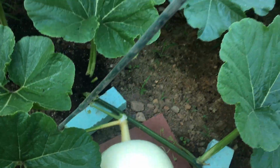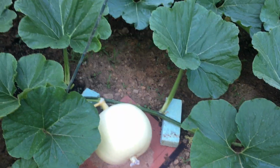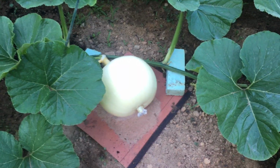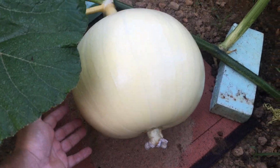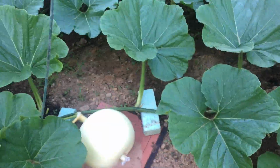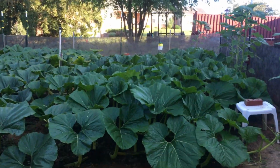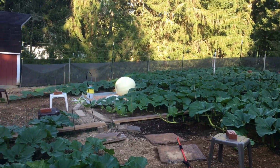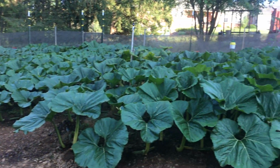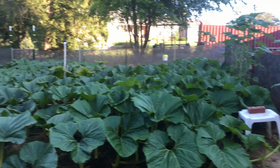Tiny stem. It was set on the 27th. That makes it a DAP 12. That's not bad for a DAP 12. I wish I had this plant planted here and holding up that real estate. But overall, not bad. I think we're on track pretty good.